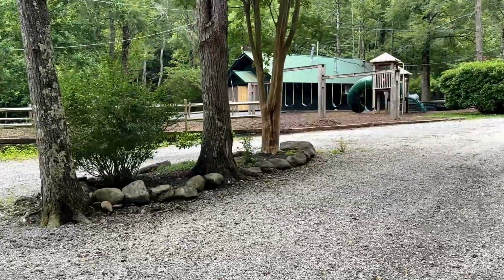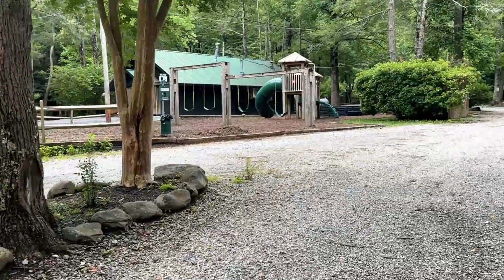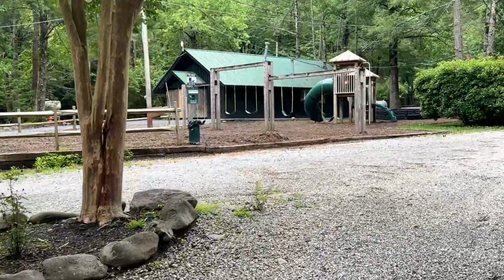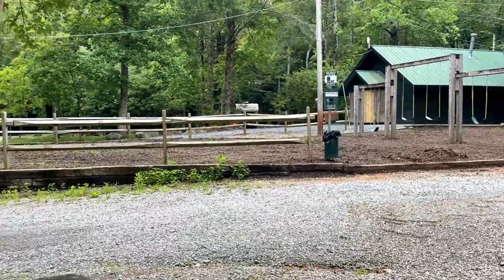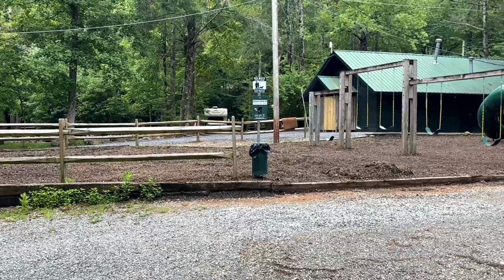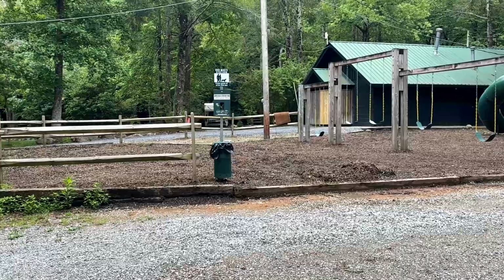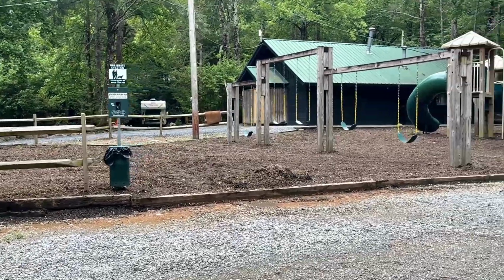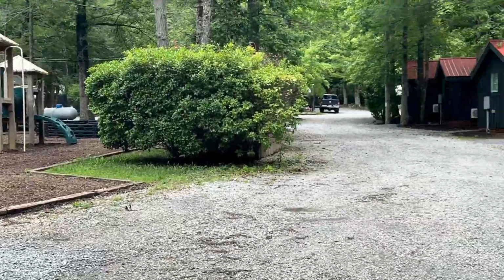So you come in and come to the right. And right over to the left is the little playground area with swings and a little open area here. They have installed animal stations or waste stations for the animals. They have bags and a trash can for it. Over there is the bathhouse and laundry room, which we'll get to in a little bit.